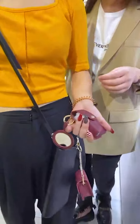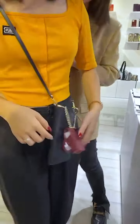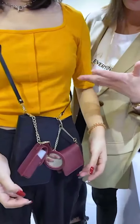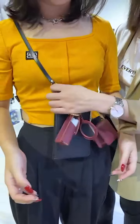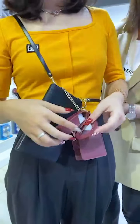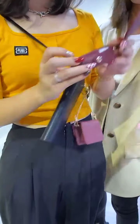These designs. Let me change it just a little bit for you. Okay, thank you so much. This is really fashionable because we just wear some really simple clothes, but this is a decoration here. Okay, it's really beautiful. Yeah, this can be used in your own way.